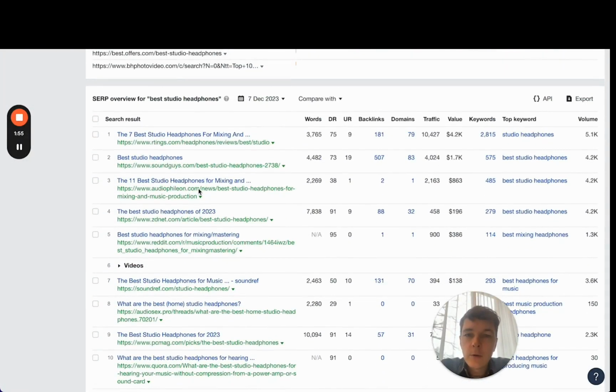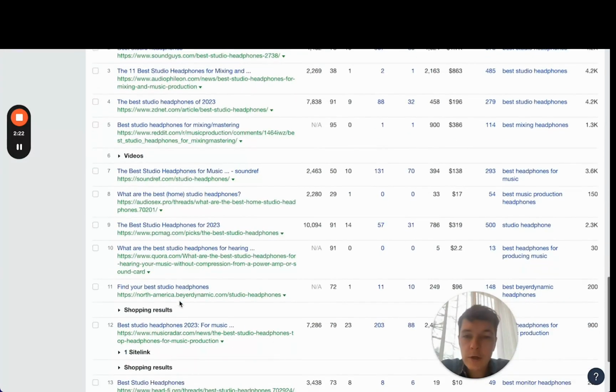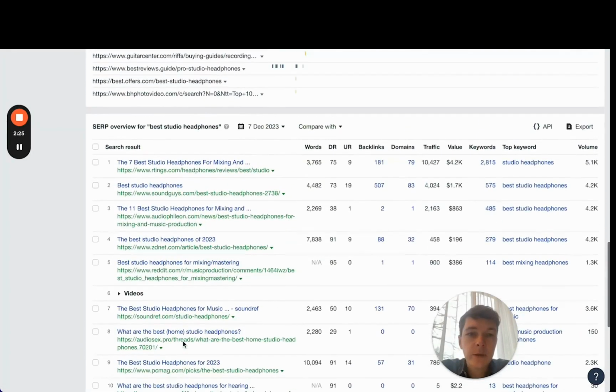So audiophileon.com, their DR is only 38. And as you can see here, with only 2 referring domains backlinks, they're able to get about 2,200 clicks per month to this page on their site. And they're beating zdnet.com, they're beating Reddit. They're also beating PC Mag, which is a major publication in this particular niche. Also beating Quora, Music Radar, and some others. So they shouldn't be able to rank that highly.